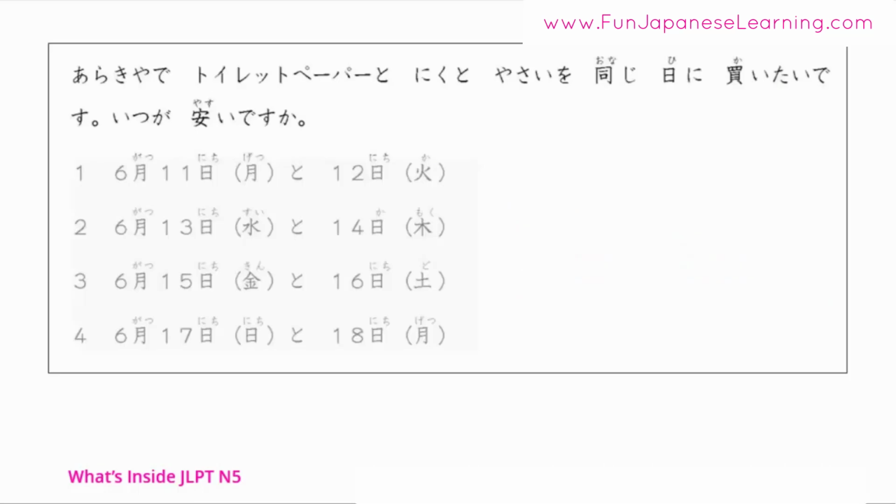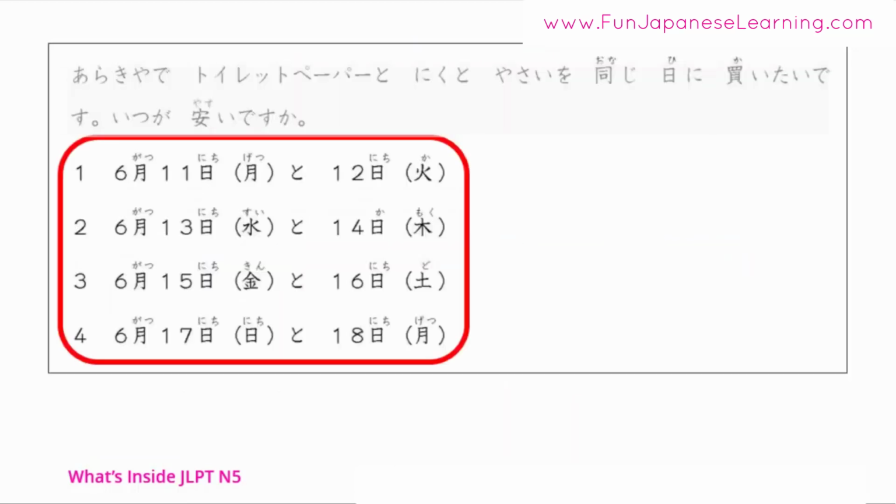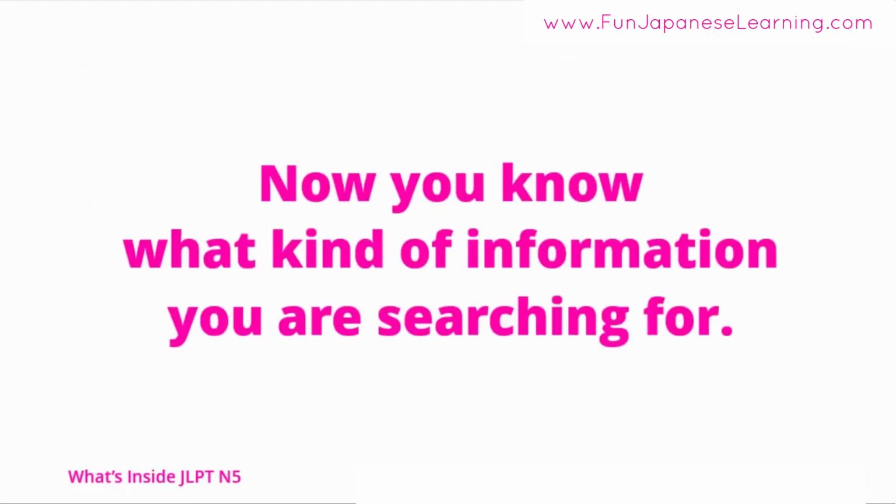First, read the question. 荒木屋でトイレットペーパーと肉と野菜を同じ日に買いたいです。いつが安いですか? I want to buy toilet rolls, meat and vegetables on the same day. When can I buy at a low price? Then read the choices. 1. 6月11日月と12日火。2. 6月13日水と14日木。3. 6月15日金と16日土。4. 6月17日日と18日月。Now you know what kind of information you are searching for. Let's start reading the text.